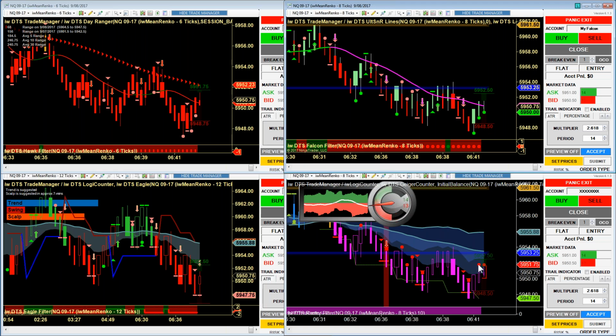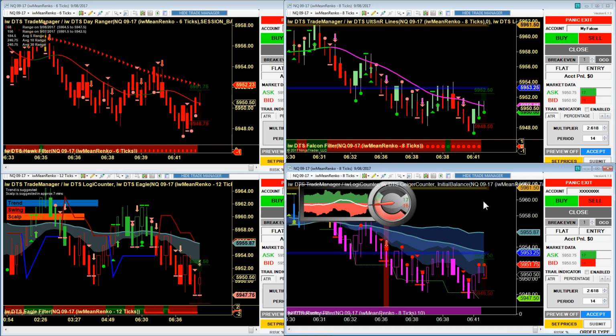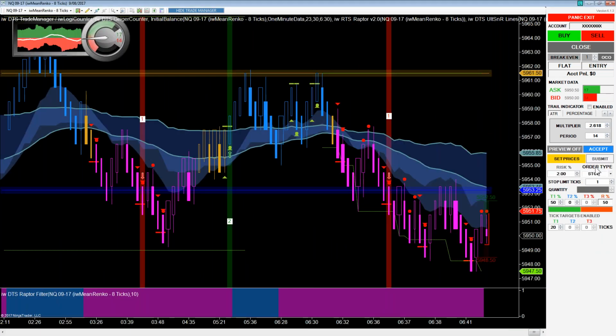All right, the markets might be shoring up here a little bit. The Raptor is going to be one of those tools that gives us an earlier counter trend signal. The Falcon giving us a couple of double dots, but I will concentrate here on the Raptor because that will give us a proper number 2 signal if in fact the market is going to rally from here.